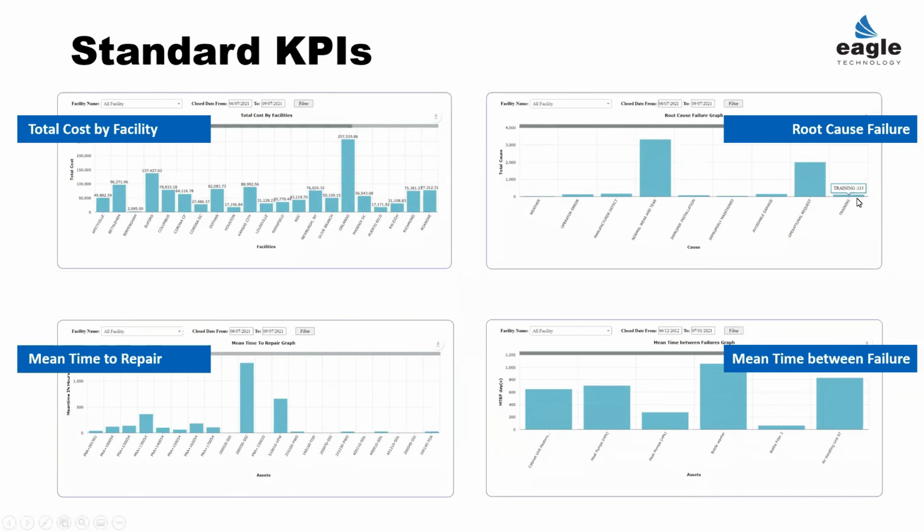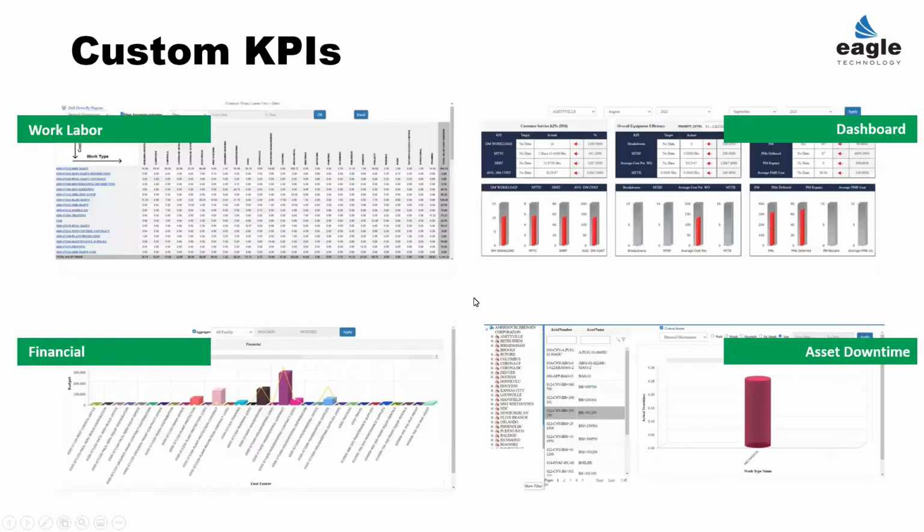And then root cause failure, another good one. Again, root cause, you can see, is it normal wear and tear? Is it operator error? Is it weather? Is it a request to change things? You can see how all these things are represented easily. And then mean time between failure, another really solid one here. So you can see how many hours, or days in this case, the machine has been running with no troubles. So those are also great.